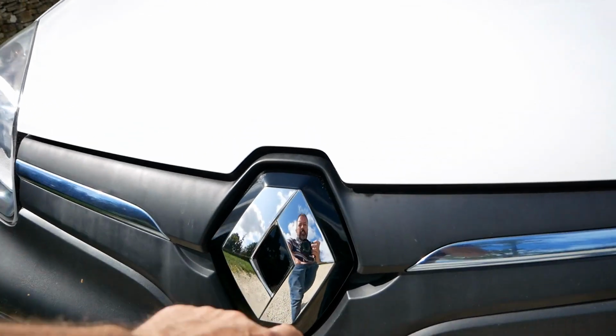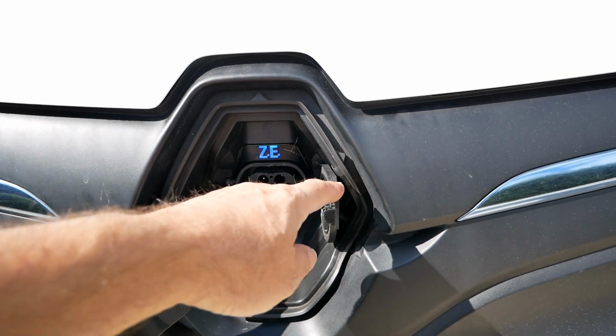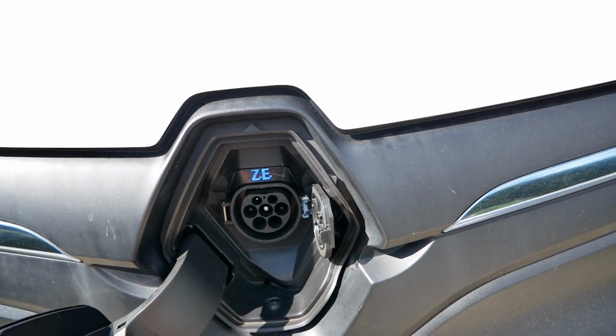I'll just talk about the charging on the Kangoos. So you have a Type 2 connector. I would also just add this flap works nicely because these have a habit of breaking. As you can see, there's lots of white grease on there because I've lubricated that. You just need to keep them lubricated.